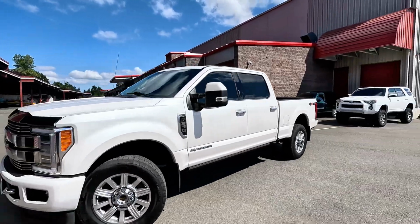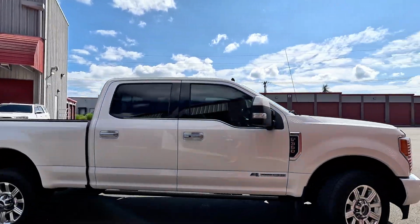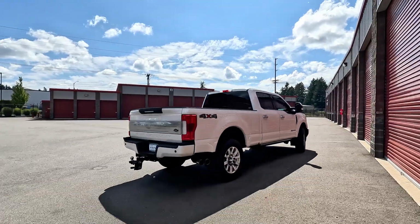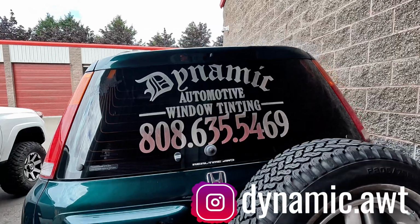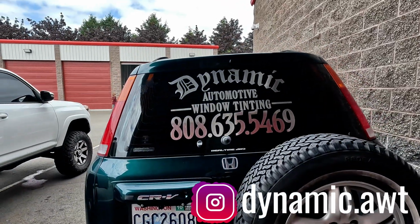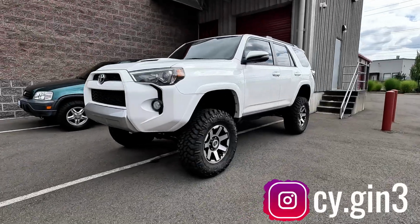Although the Tundra will be greatly missed, this truck and I will be going on some pretty cool adventures, and I'll be taking you along with me. If you're local to the Seattle-Tacoma area, definitely hit up Nate at Dynamic Automotive Window Tinting. He is the guy for all of your auto tinting needs.